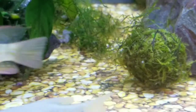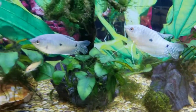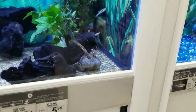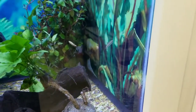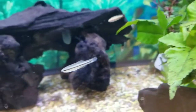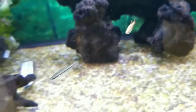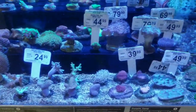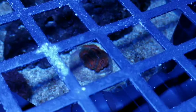Now let's look at the individual fish. Fish are healthy, no egg, no spots, no tattered fins, sometimes hidden. All the makings of a pretty well kept Petco. Pretty nice selection of little coral frags here too. That's also a good sign that the store is well kept.